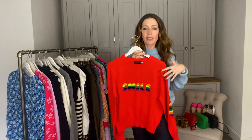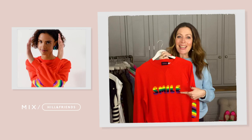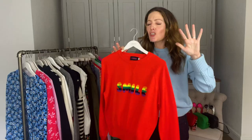I've started large. I've just gone straight in, big, bold, red knit from Hill & Friends. Smile, just look in the mirror. And actually, do you know what's really nice for something like this? When you go out, this is going to make other people smile. As cheesy as it sounds, I promise you it works.